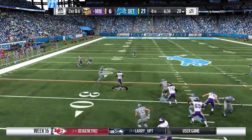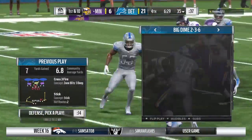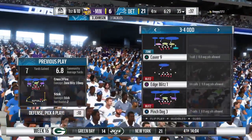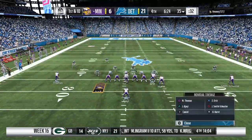Now Rosen to throw on 2nd down. Completes it to Ajayi, and he's able to take this one up to the 35-yard line. Call it a gain of 7, and it gets him a new set of downs. This quarterback now perfect since the second half started, 7 of 7. It's 1st and 10.